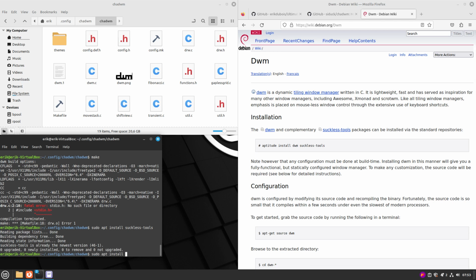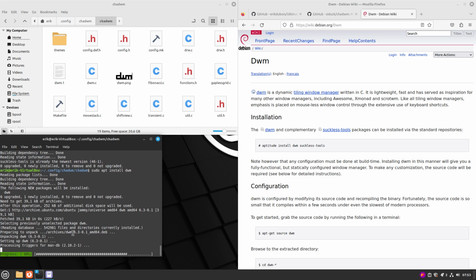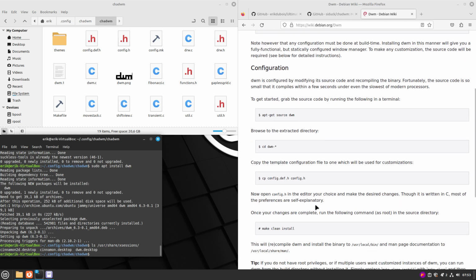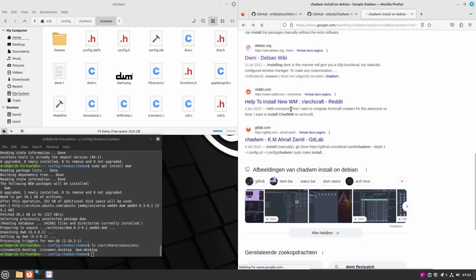sudo apt install thdwn. What do we get? Just thdwn. I think so. Too bad there are no dependencies coming along with it. We have thdwn now. Okay, did not help us.